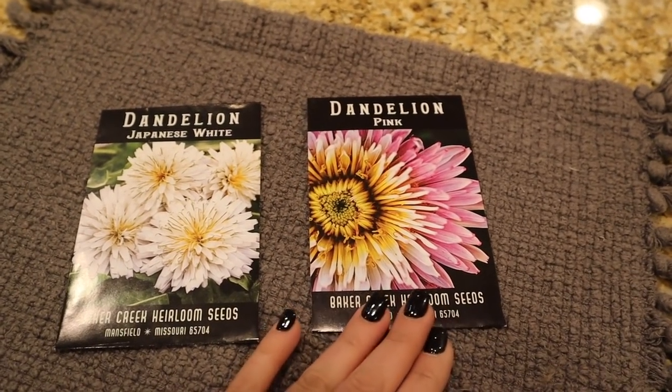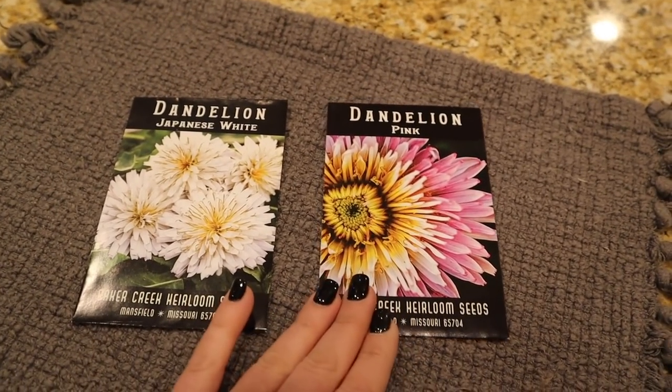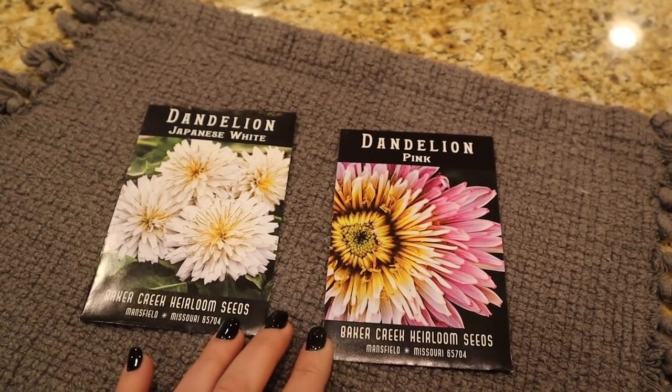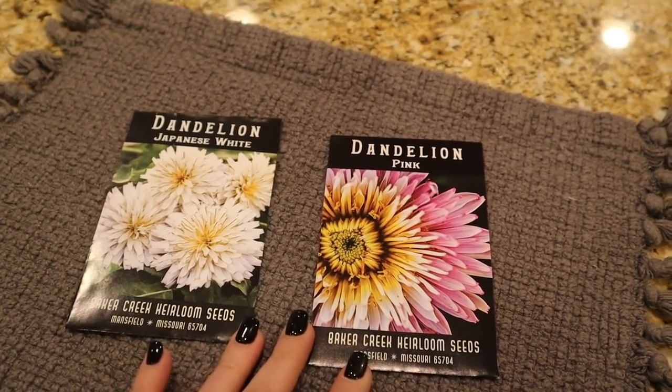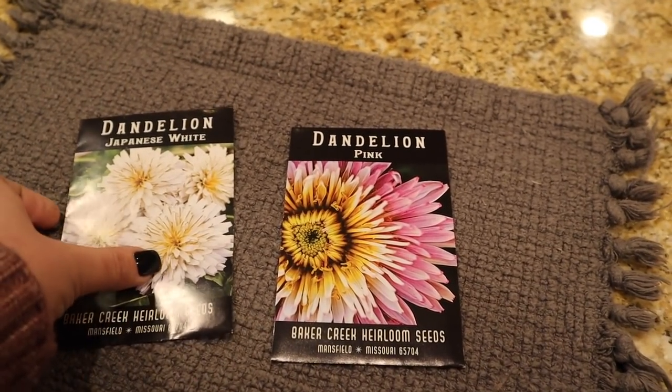Two things I cannot believe that I actually purchased are some dandelions. I got a pink dandelion and a Japanese white dandelion. You can eat the leaves of these. I also bought these to add a little pop of color in the garden, and these are supposed to be very vigorous and easy to grow because they basically are a weed.